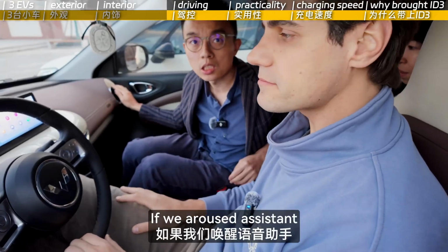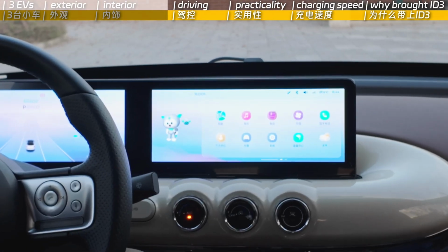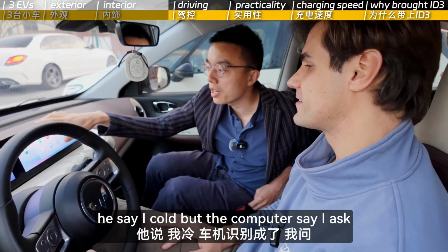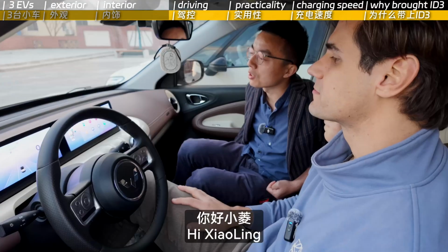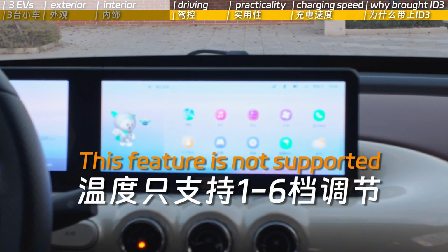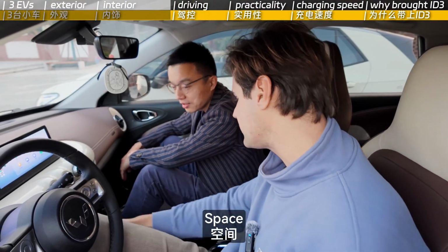If we arouse the assistant, can it set a specific temperature? I don't know what it is saying. He says "I'm cold," but the computer says "I ask." So can you tell us how to do it? The air conditioning temperature is 25 degrees. Temperature only supports 1 to 6 levels of adjustment. Nope.